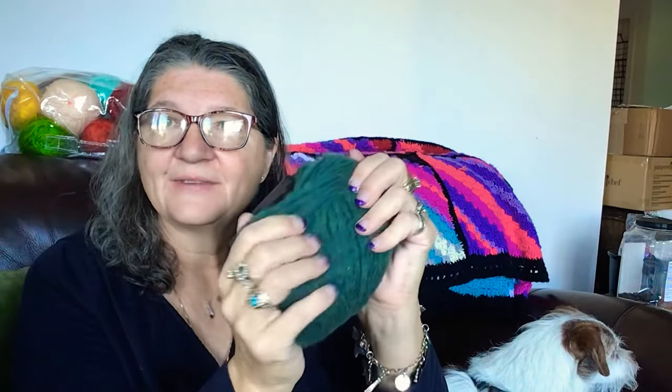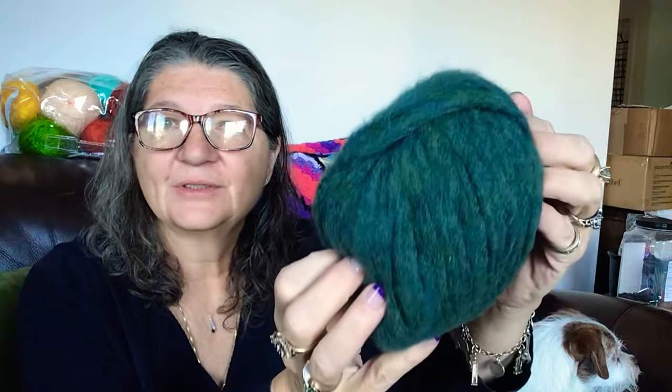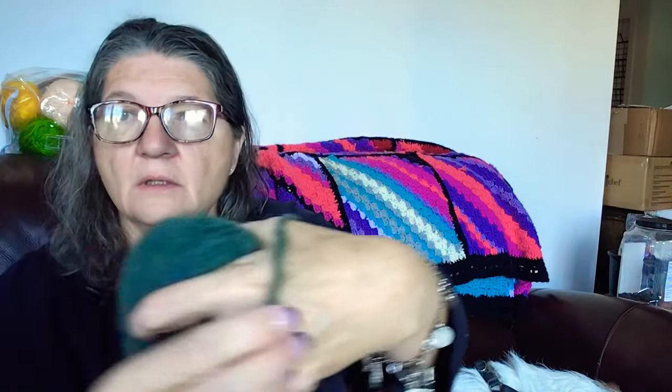Oh, here's some more Rowan. Oh, wow. This is fuzzy, furry. Isn't that beautiful? It's a deep, deep green. Brushed Fleece, made with extra fine merino wool and baby alpaca, 50 grams, 65% wool, 30% alpaca, 5% polyamide, made in Romania. And it is 115 yards. Look at that. Isn't that pretty? You just want to pet it.